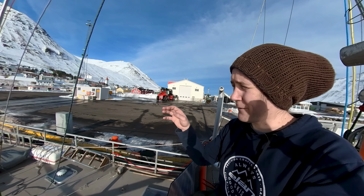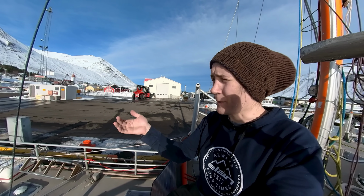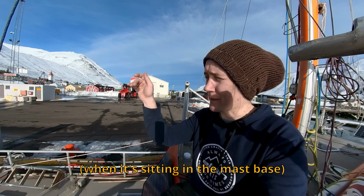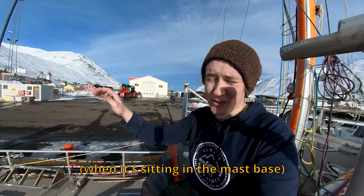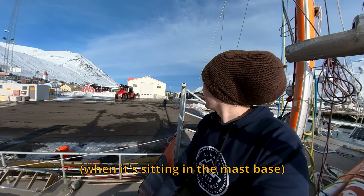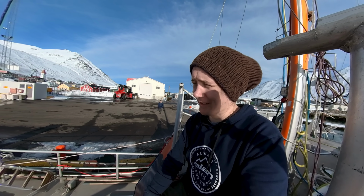And then when the mast is in position, when it's fully up, I usually like to attach the furler first, and then after that start with the other things.